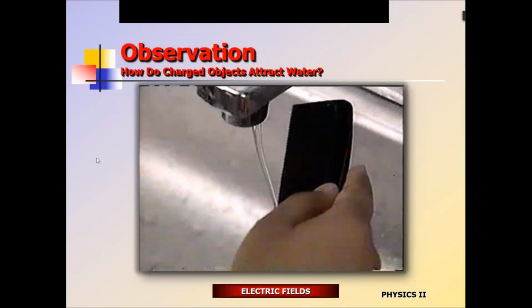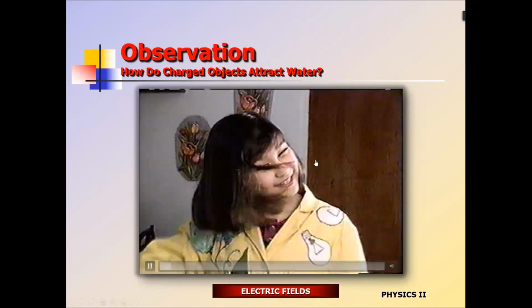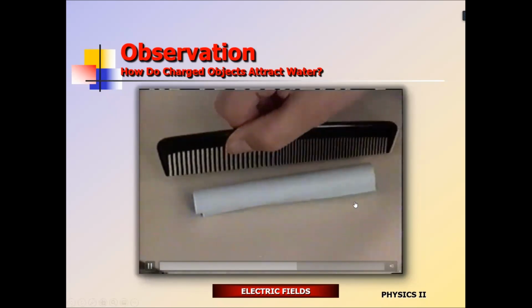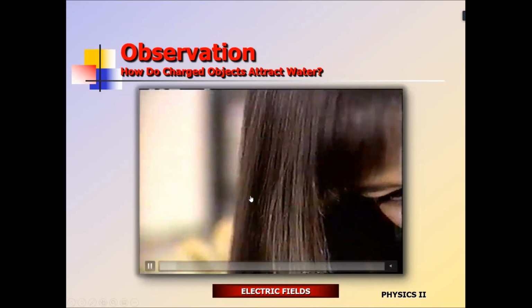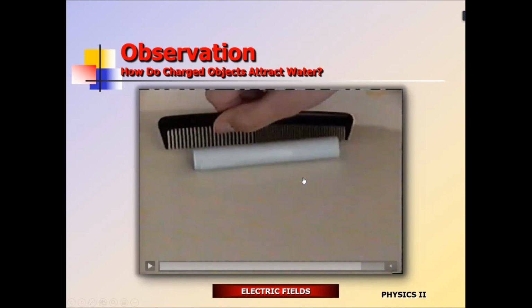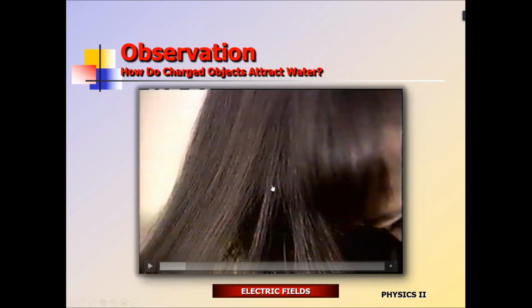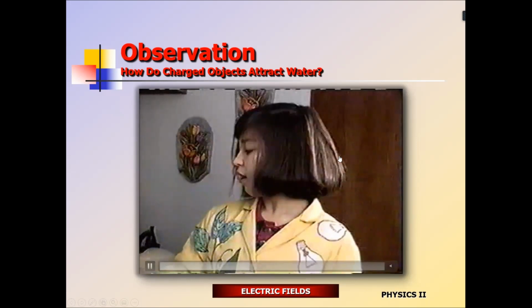Using a piece of paper, the only thing we have to do is just charge up the comb once again through friction, and then bring it near a neutral paper. Hold the comb near the paper. And all of a sudden you realize that the neutral paper is interested in the comb. Why? Because it feels attracted to it. How is that possible? This piece of paper is neutral. The only thing we know is the like charges will repel, non-like charges will attract. Well, why is it a charged object attracts a neutral object?